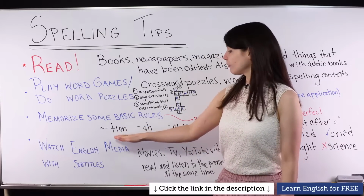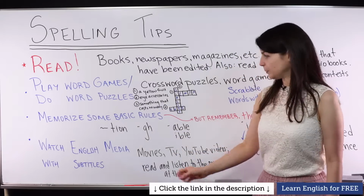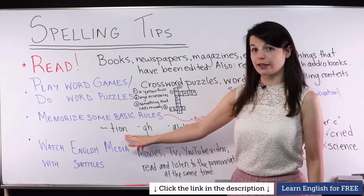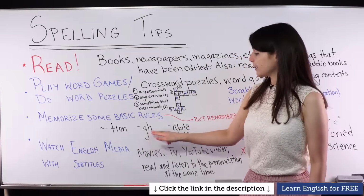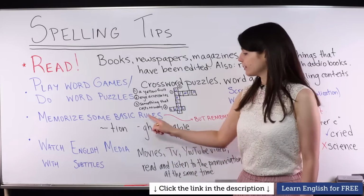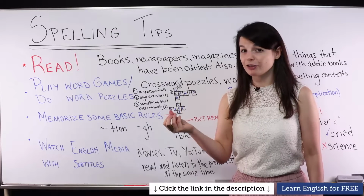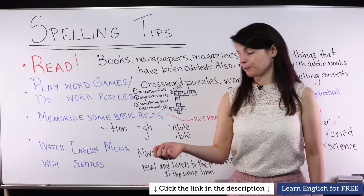So I've included a few examples of just basic rules here. For example, words that end in a shun sound. We often use this T-I-O-N spelling to spell that sound, shun. Another example is words that end in G-H, like enough or rough. So this is an example where the spelling is different from the way it sounds. You might think we should use an F to spell this word, but enough actually ends with a G-H.